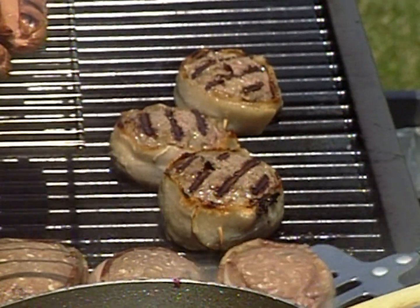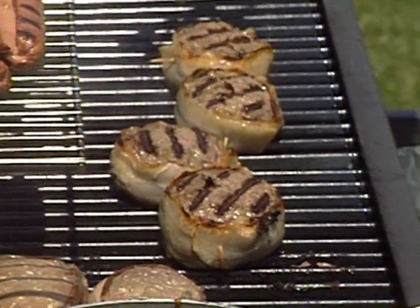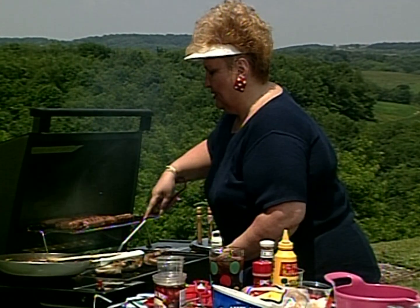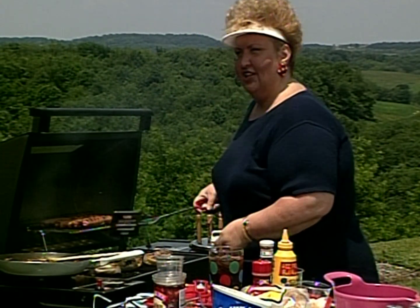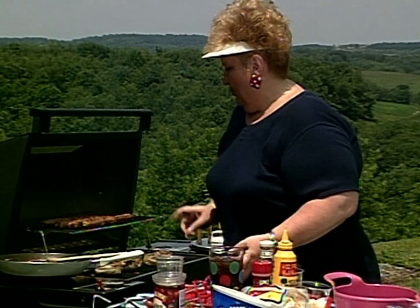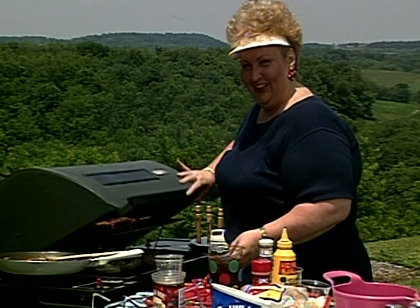They look beautiful. Really look like filet mignons, don't they? Sure they do. And you'll be amazed at how good they taste. Now, obviously, nothing's going to taste exactly like that delicious piece of meat that's, what, $10, $12 a pound? But this is a close second to it. It's really a close second.